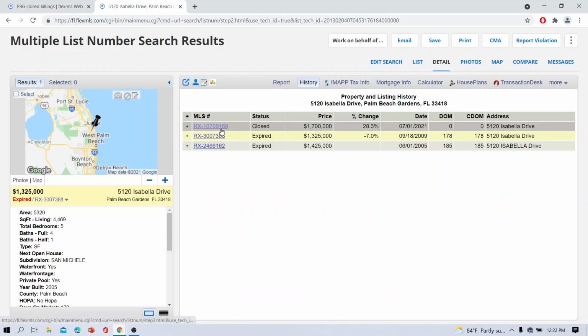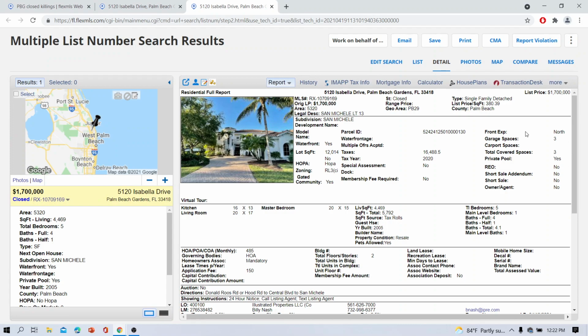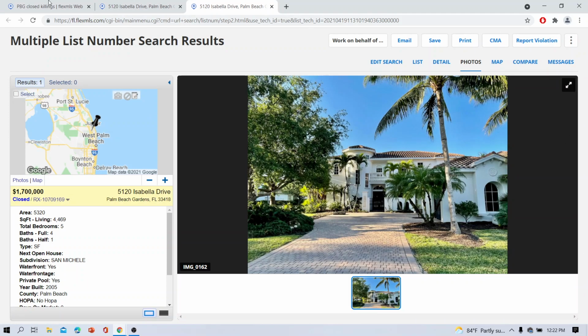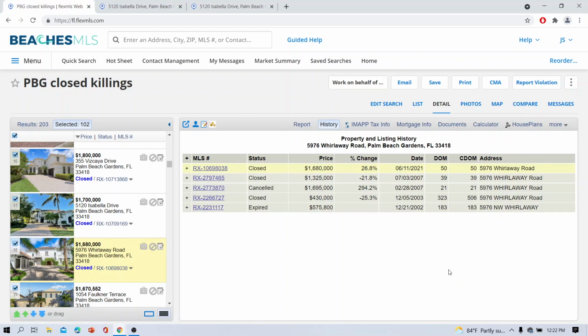Okay, so they made 400,000, and this is what it looked like when they sold it. Did they do anything? They painted the exterior. Oh, they're not going to show us pictures. That sucks. Okay, so this one was 1,680,000. I'll try and go quicker. I don't want to bore you. 1,680,000. They paid 1,003,000. Sold it for 1,680,000. They made a clean 300,000 on this one.